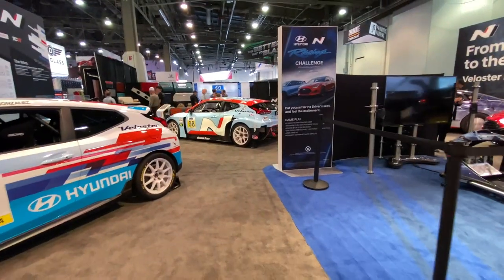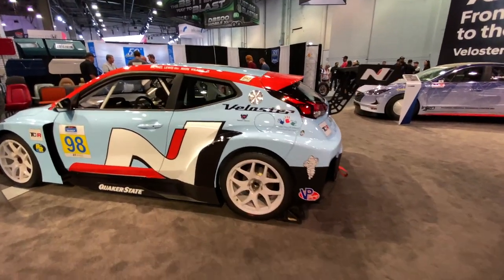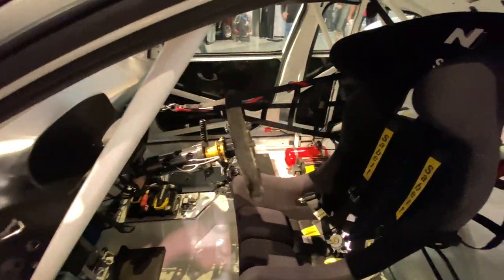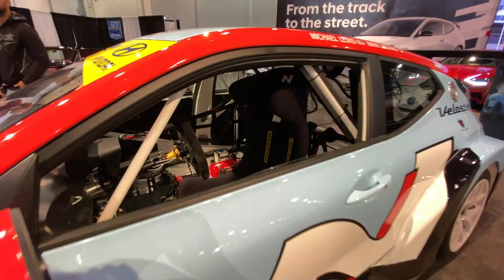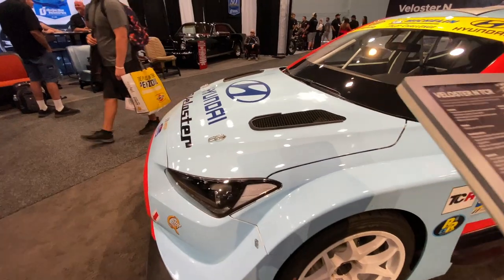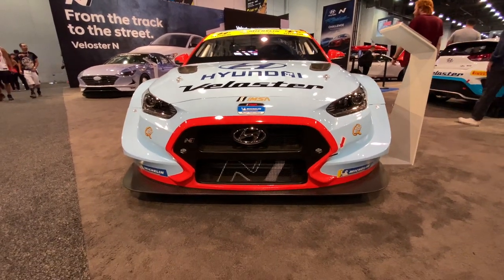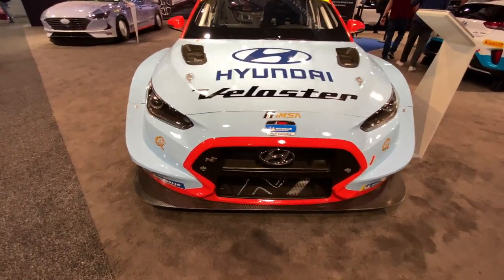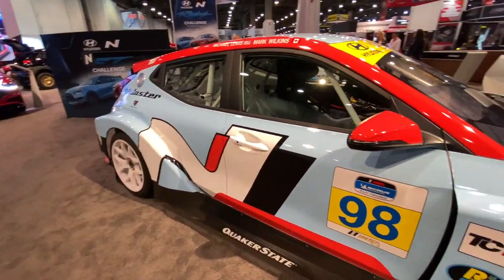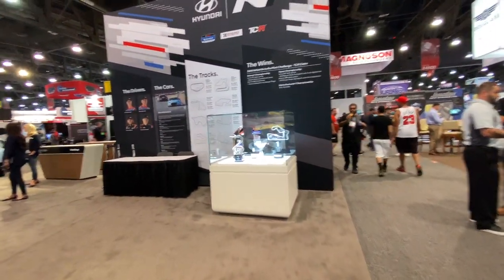Ooh, look at this one over here. Wow. This is a Veloster N TCR. That's awesome. It's amazing. Looks great. All right, let's go ahead and see what else we got.